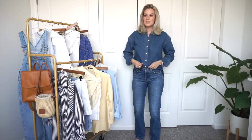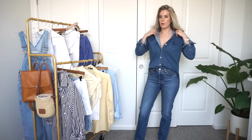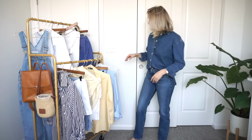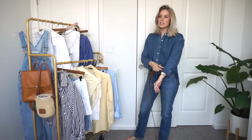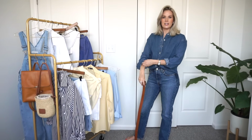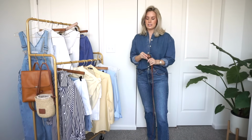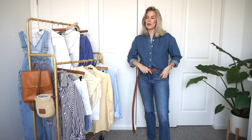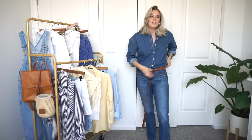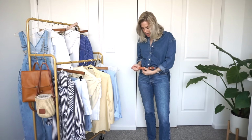Anyway, I think this is coming together, and it's honestly cute. Let's unbutton a button. Show a little skin. Keep it tucked. Should I do a fuller tuck? I think I like the one more tuck because it shows the different coloring on the arm. We're gonna put a belt on to separate it. These blues are not exact, but I think that's the beauty of it. I don't think you want an exact denim unless it's a denim set. I love this belt from Sazon.